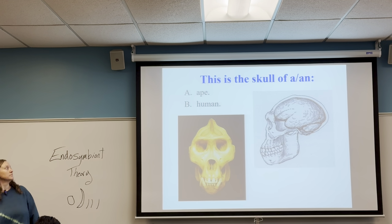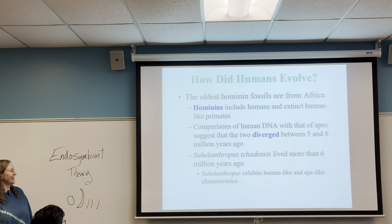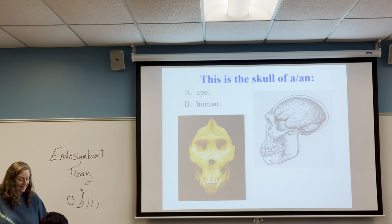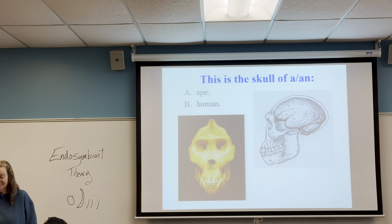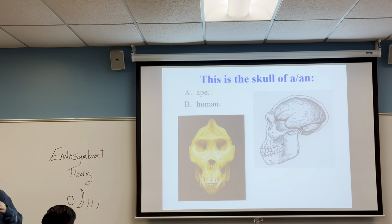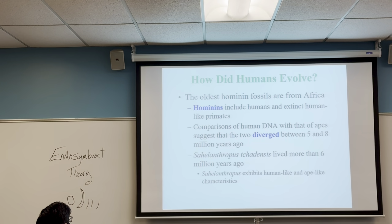All right, question. This is a skull of what? Okay, good, that's an ape for sure. Good, good. And then, now I don't have the second question. How do you know? Yeah, all those things. You could see all of those things in our skull that you see here.